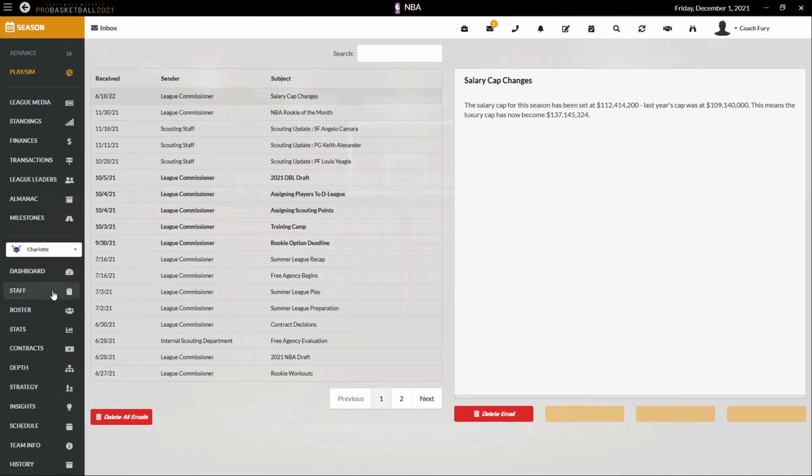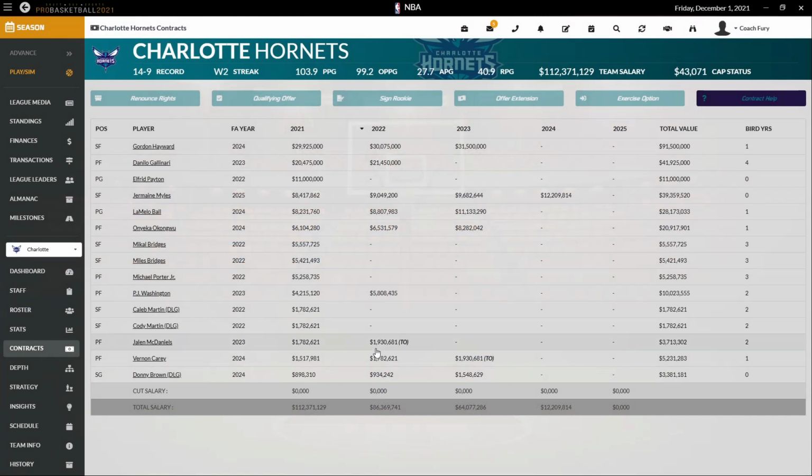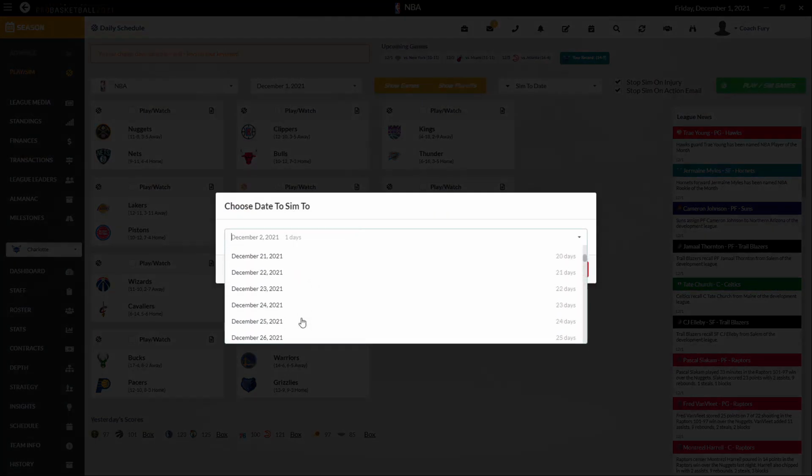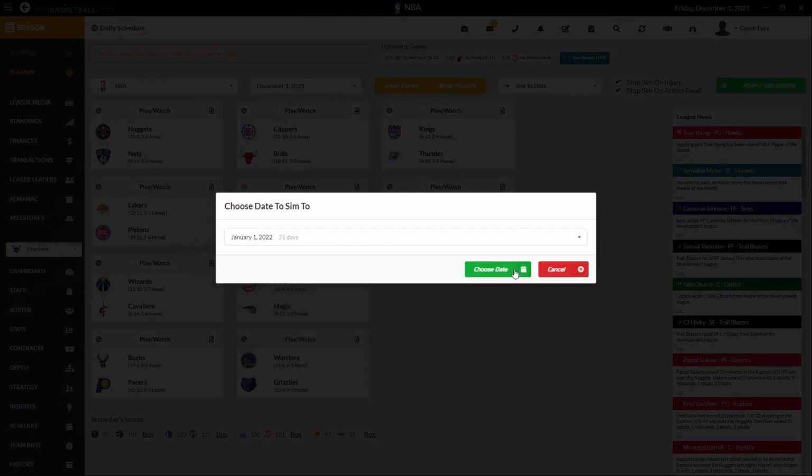That means we will have more salary available to us going forward, and we are in a perfect position for that, given the fact that we are bang on 112 million more or less, just under the cap, and we do have a ton of cap going into next season. That is perfect for us. But let's crack on and let's get ourselves to the beginning of January and see how we get on.